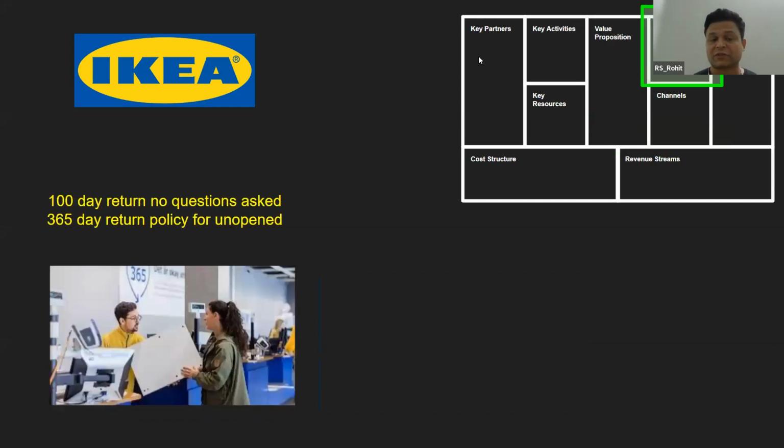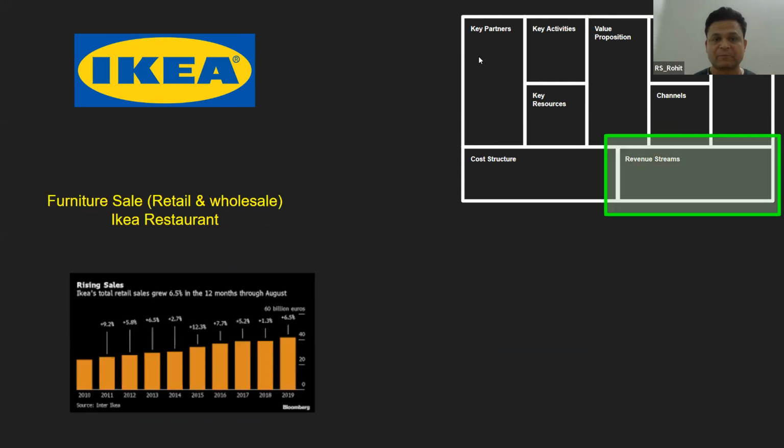Then the customer relationship. IKEA focuses a lot on customer relationship. Within the first 100 days, you can return your furniture, no questions asked. If you don't open your boxes, as you can see in the picture, there is a 365-day or 1-year return policy. They go to extraordinary lengths to please the customers, and that's how they build those relationships, and they make the customers come back to IKEA again and again and again.